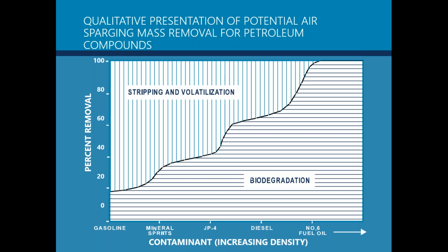And for example, for petroleum hydrocarbons, what happens? If you look at the x-axis, the contamination with increasing density goes from gasoline, whose vapor pressure is pretty high and which is a highly strippable compound, all the way to number 6 fuel oil. For gasoline, the stripping and volatilization is pretty high. Only about 20% is biodegradable because most of it is stripped. But the denser you go, to JP4, diesel, and number 6, it's more biodegradation rather than stripping, because the Henry's law constant and vapor pressure are fairly low. Next slide, please.